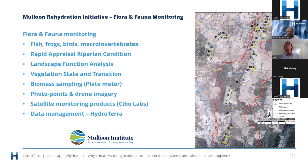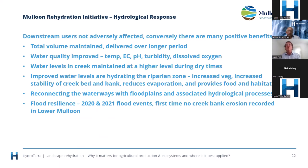Next slide, please. It does take time to collect and collate enough ground and surface water data, as well as other environmental monitoring results, to allow for meaningful analysis and reporting. The results from the hydrological monitoring to date are that total volume is maintained and delivered over a longer period. The water quality is improved, particularly such elements as temperature, electrical conductivity or salt, pH, turbidity, and dissolved oxygen.